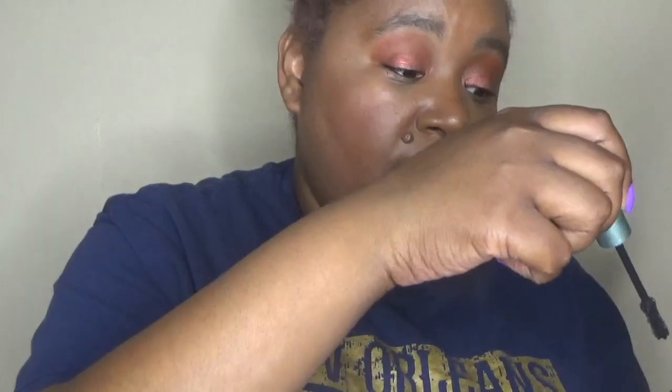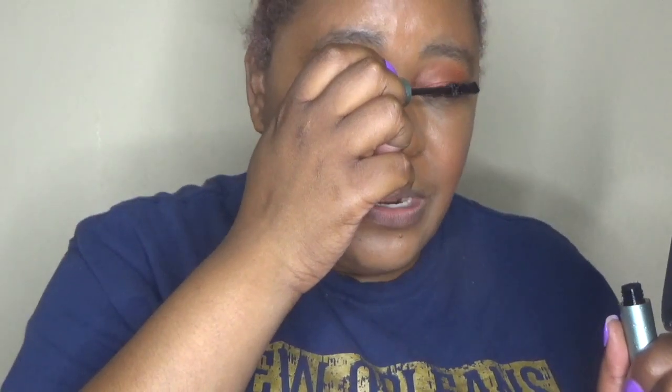And it's not really giving me a whole bunch of lift like the original version of the Better Than Sex mascara. That one does give me lift. This one isn't really giving me a bunch of lift. My lashes just feel heavy. It really does feel heavy. I didn't like how my mascara was coming out yesterday. So I'm trying it again. I don't know. My lashes just feel, for some reason, they just feel heavy. But it's giving me somewhat of lift. It's giving me some lift.